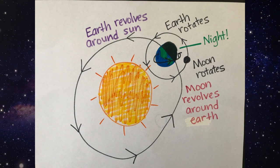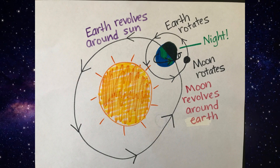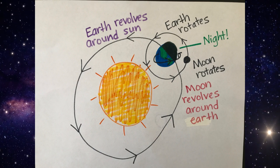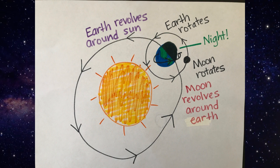I've got the Earth revolving around the sun, the moon revolving around the Earth. I wrote down that both the moon and the Earth both rotate, so they spin in a circle. And I even labeled on my Earth where nighttime is.